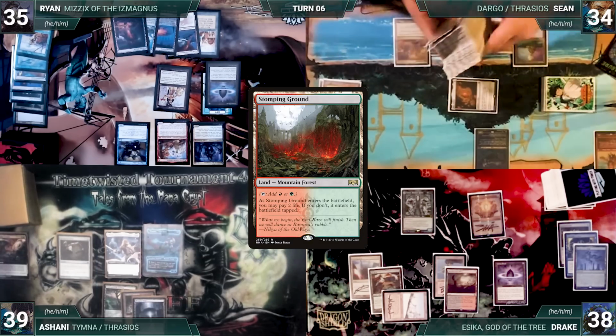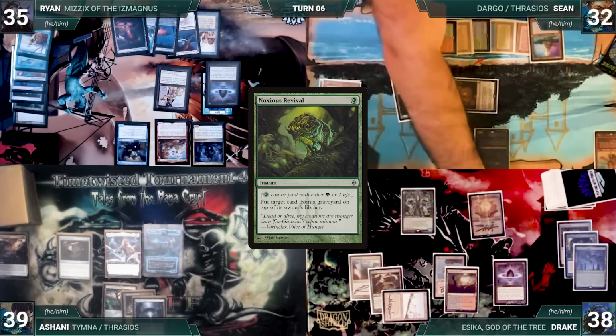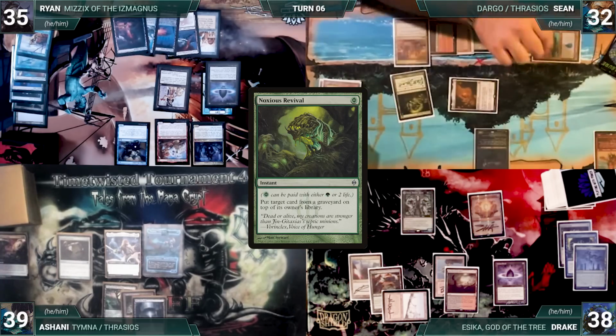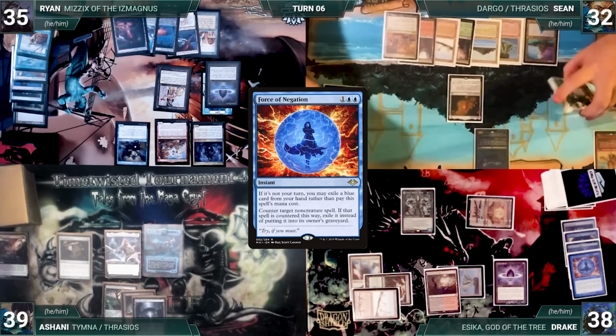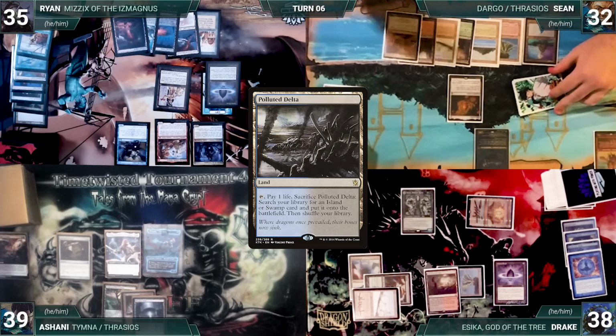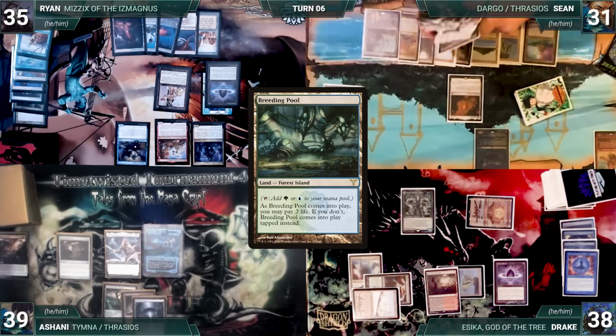Still in the end step, Sean pays 2 life to cast Noxious Revival targeting Seedborn in his graveyard. In response, Drake hard casts Force of Negation, countering and exiling Noxious Revival. The turn moves to Sean. Sean draws and plays a Polluted Delta. He cracks it, pays a life, and fetches up a Breeding Pool into play untapped, paying 2 life.